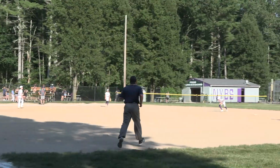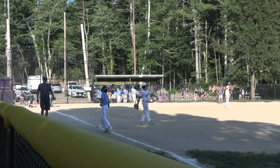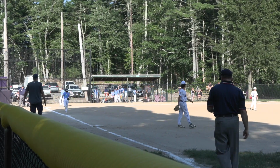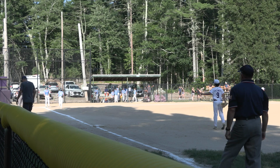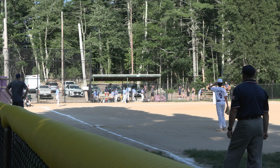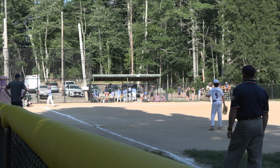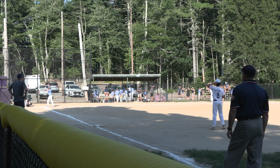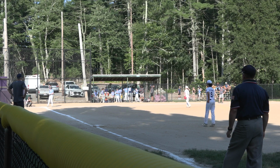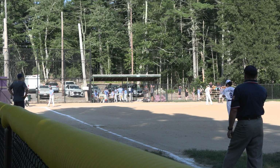There's a ground ball to short. Picks it up, makes the throw across the diamond to first in time for the out. So that'll go down as a 6-3 second out of the inning, and we'll bring up Noah to the plate. Strike is called. Good pitch there on the first pitch to the batter.